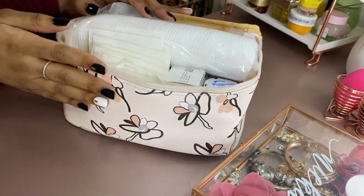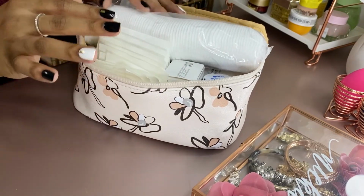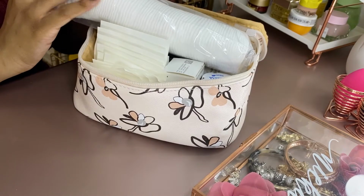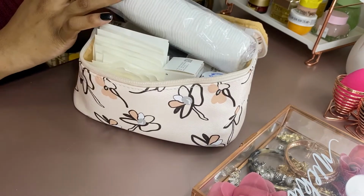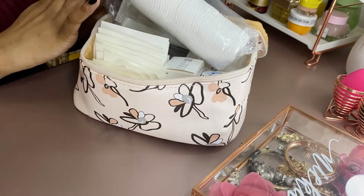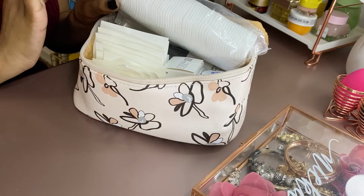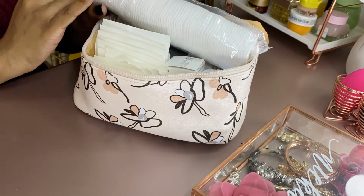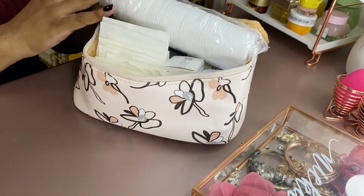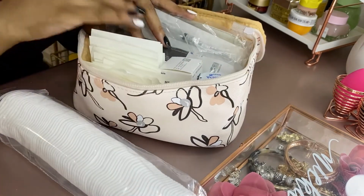So basically this is how I have it stocked. I have all my gauzes here. I like to have these little pads too. I use the gauzes, but depending on the spur of the moment, I will use these. I have a bunch of them. Sometimes I use them for taking off my makeup, or when the oil spills and I run out of gauze, so I just like to keep them close by.